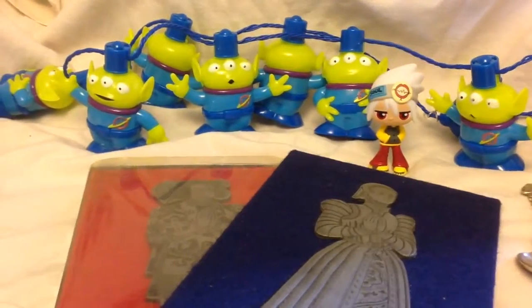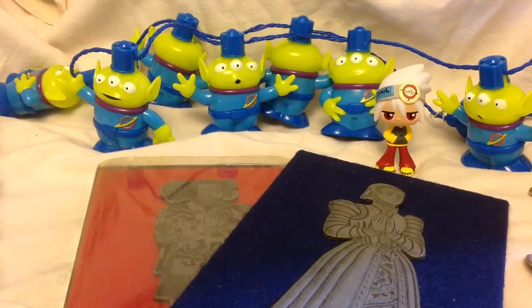I'm not sure. They didn't have any packaging. They just came loose and they worked. I turned them on in the store and couldn't figure out how to turn them off. And they're the aliens from Toy Story, so I had to buy them because they were too adorable. So that's everything I got that day.